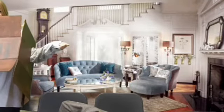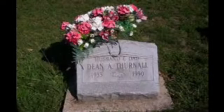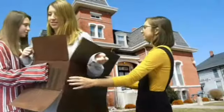These record players were estimated to be from the years ranging from 1915 to 1930. After this, Dean Thurnell purchased the record players at an antique auction. In 1990, Thurnell died. A year later, his wife and son donated the record player to the Hendricks County Museum under his name. The record player is now kept in the parlor room.